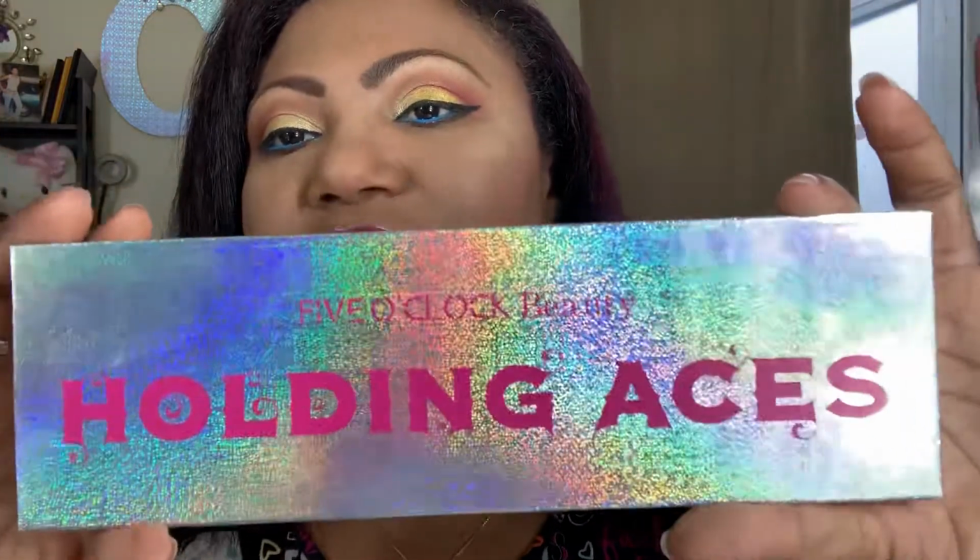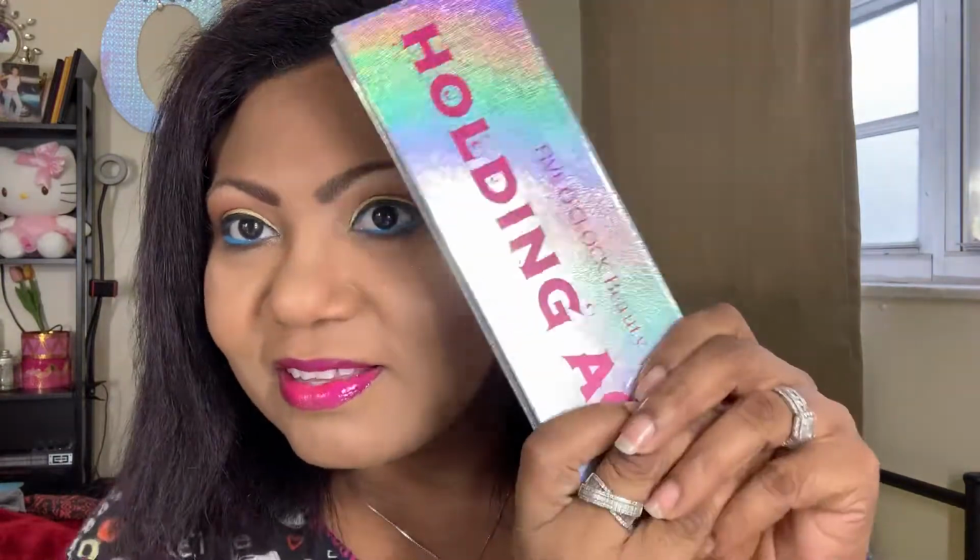Anyway, it is such a pretty palette. It is a bit blinding though, all this psychedelic shininess going on. Look at that. You can actually hold this up to the sun and let the sunlight beam off of it and kind of send a signal, if you know what I'm talking about. Anyway, I'm just being bad. 5 o'clock Beauty. Niecy, you did that, girl.